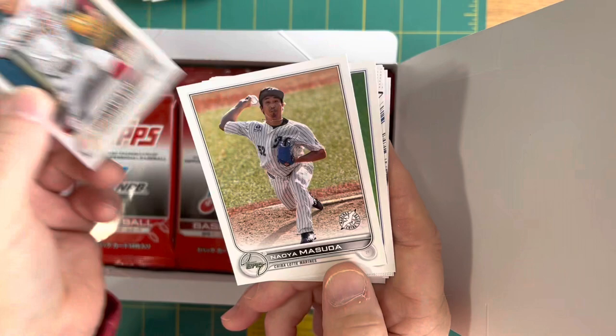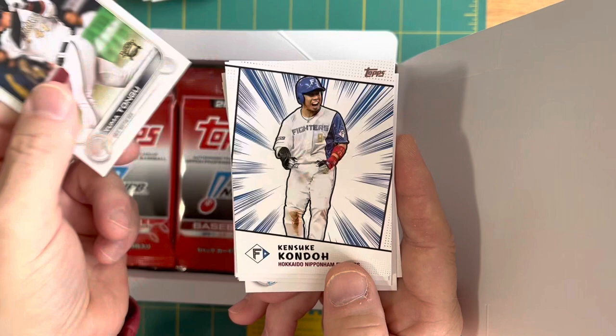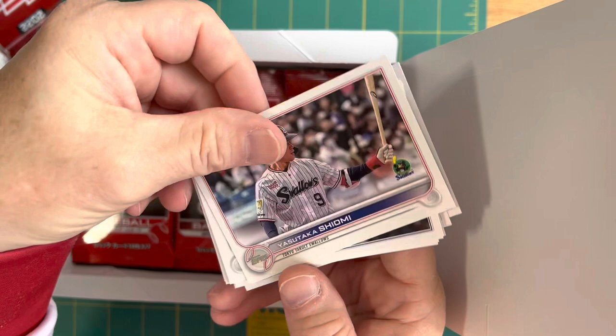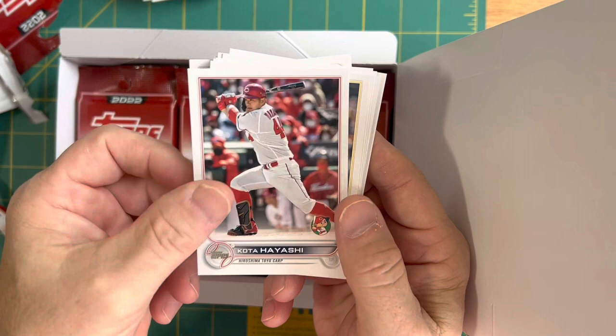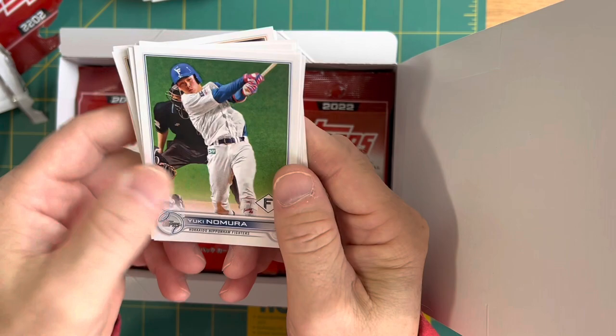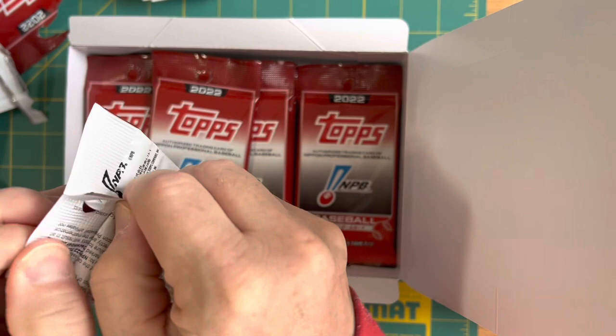Put him aside. I think we have another hit. Kensuke Kondo. My man with Nippon. And I think that's about it. Zealous Wheeler, might know him from the MLB. Yeah, that's it for this one. All right, next pack. Interesting pulls so far.